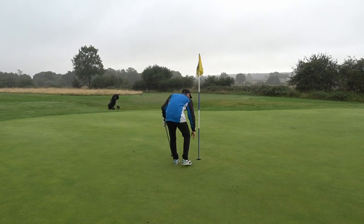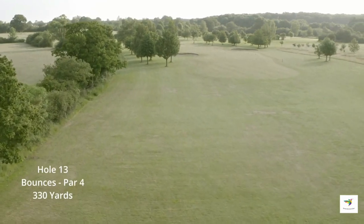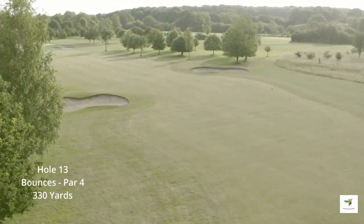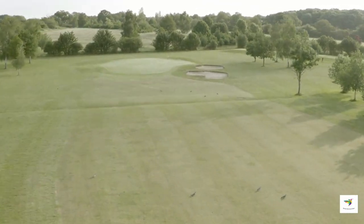I'm glad I got that. I mean, listen, we'll take a bogey on that hole, won't we? Next hole, ladies and gentlemen, it's the 13th hole. It's a par four once again, 317 yards. It is a slight dogleg left. There's two bunkers that are either side of the fairway.